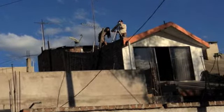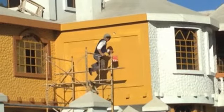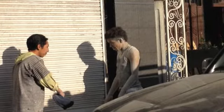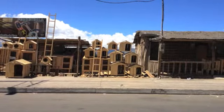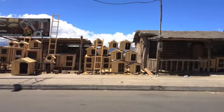And I'm not sure. This looks like a telescope there. The guy painting. Beautiful colors, though, in the area. When were you there? June. Just last summer. Plasterer. Guy that makes dog houses and sheds and everything else. Oh, my goodness.